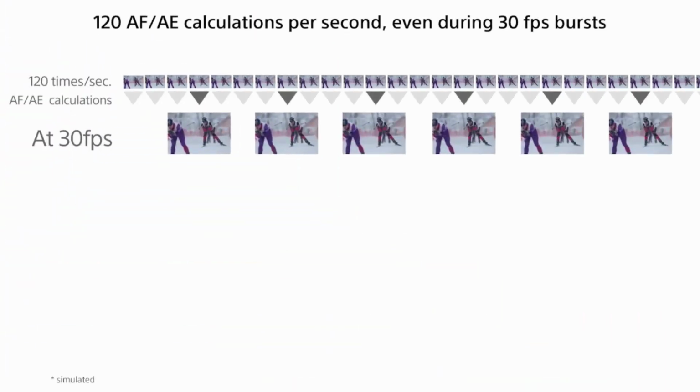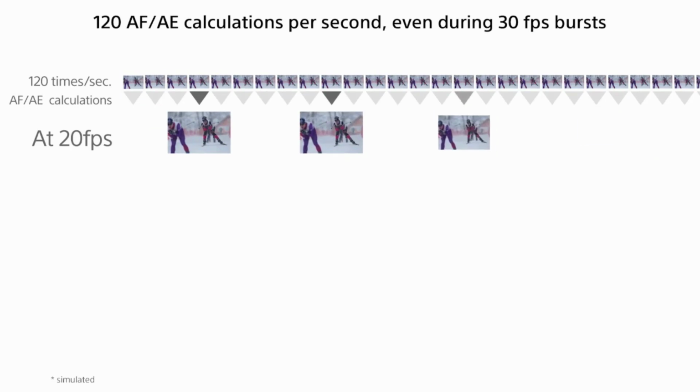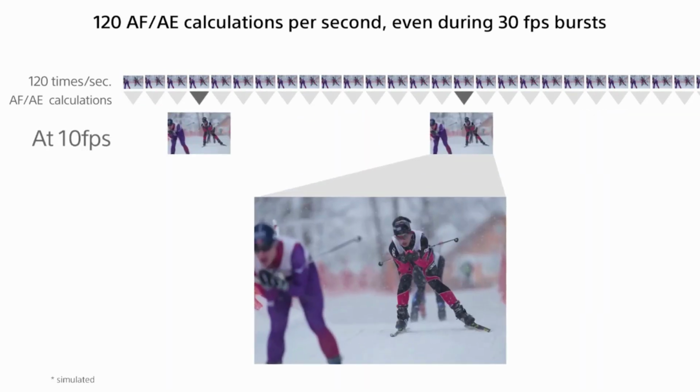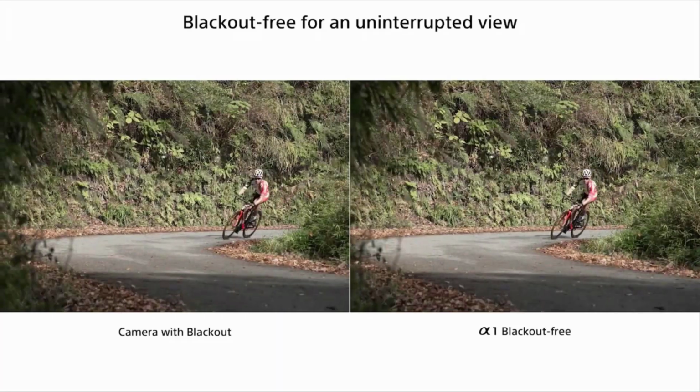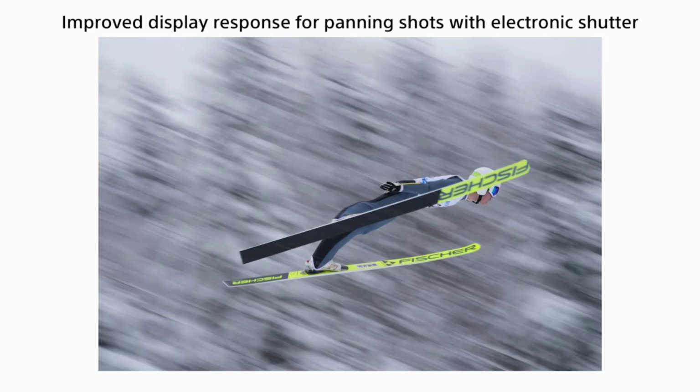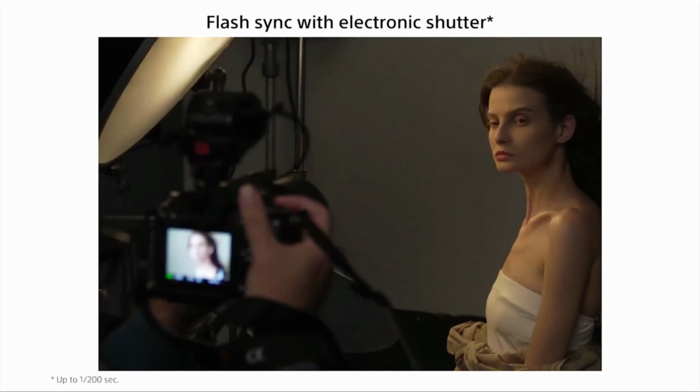When it comes to autofocusing, the A1 is one of the fastest cameras on the market. Equipped with 759 phase detection sensors, you're covered across virtually all of the frame. This makes it possible to create sharp off-camera compositions you just wouldn't get with another camera.